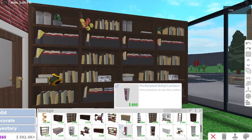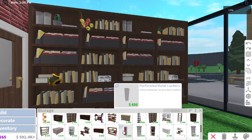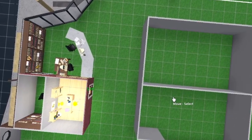I just realized the description for these is a fancy wardrobe for your fancy clothes. Did they copy paste this or are they being satire? If you're wondering what this is, I let my sister, who's like 8, do the principal's office, so don't judge. This is her second time building in Bloxburg.